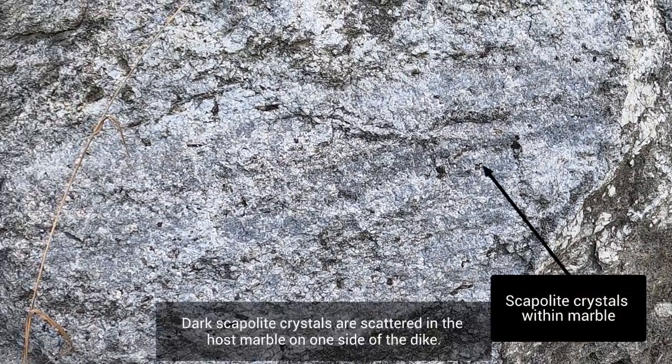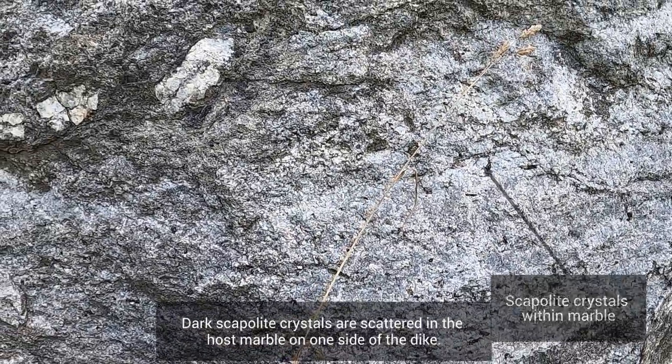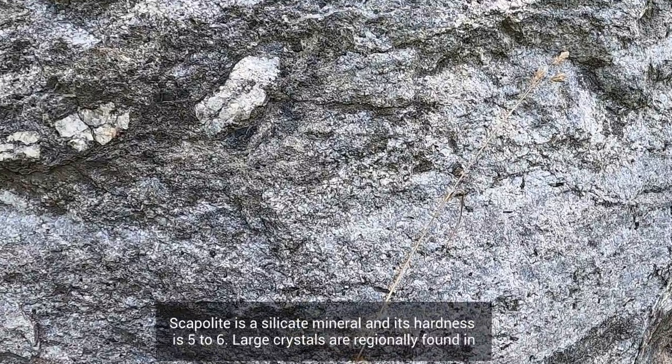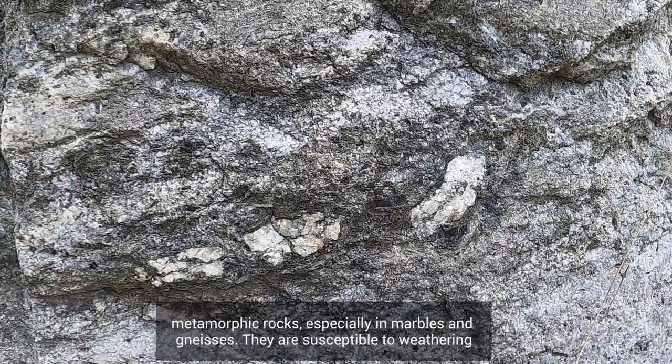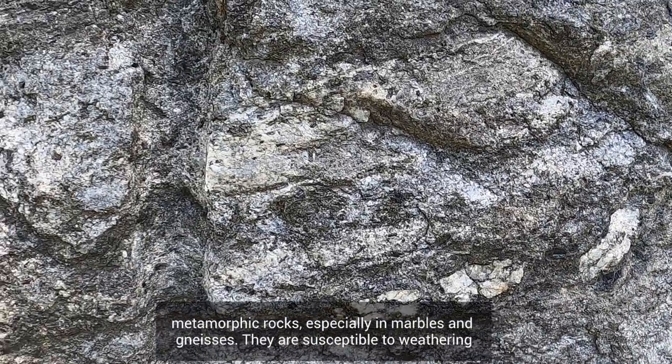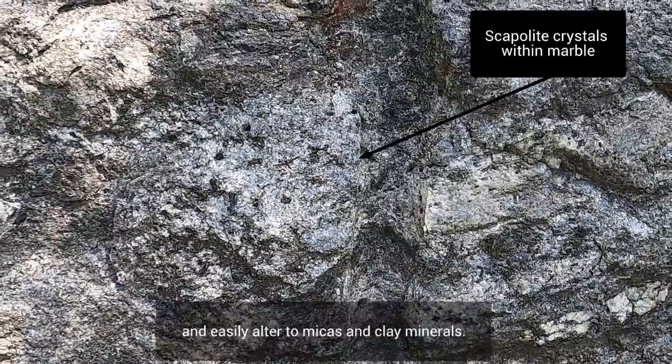Dark scapolite crystals are scattered in the host marble on one side of the dike. Scapolite is a silicate mineral and its hardness is 5 to 6. Large crystals are regionally found in metamorphic rocks, especially in marbles and gneisses. They are susceptible to weathering and easily alter to micas and clay minerals.